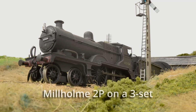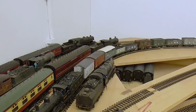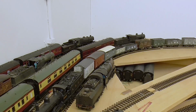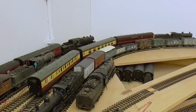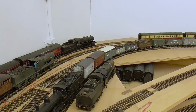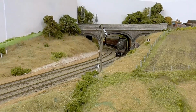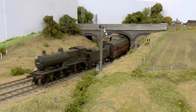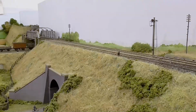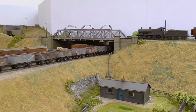A Millholme 2P on yet another typical 3-set, King's Lynn to Nottingham. And this set is made up from one Larry Goddard carriage, the leading one, and 2 ancient BSLs. These came to me in somewhat parlous state, the 2 carmine and cream ones, with no bogies, so I built bogies for them and tidied them up. I don't know who built them, but they're getting on, several years old now.